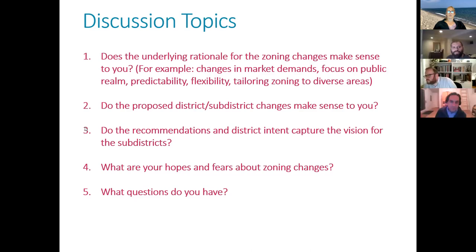I'm sorry, real quick, what is the public realm standard? The public realm standards are standards that relate to what developers need to do to bring the sidewalks, street trees, et cetera, up to the level that the city wants if they disturb those areas. So that's one aspect of it. And the other aspect is the design of the area, if any, between the front of the building and the edge of the public right of way.